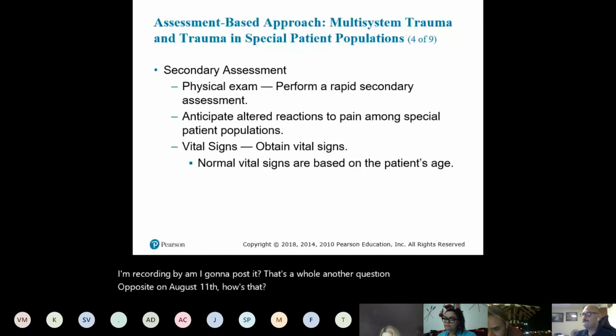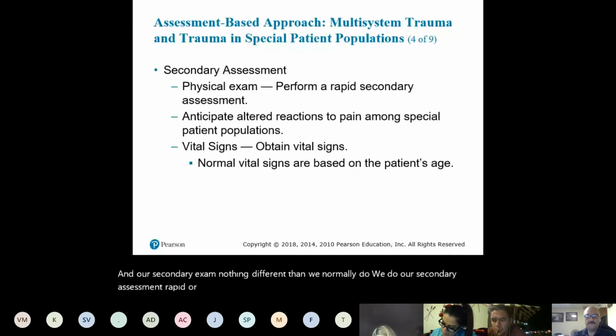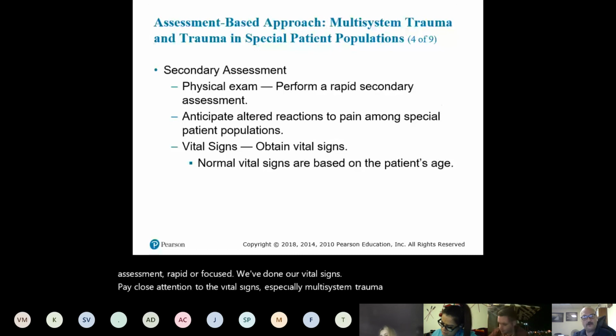All right. In our secondary exam, nothing different than we normally do. We do our secondary assessment, rapid or focused. We've done our vital signs. Pay close attention to the vital signs, especially in multi-systems trauma. Remember, we want to be looking for Cushing's triad.